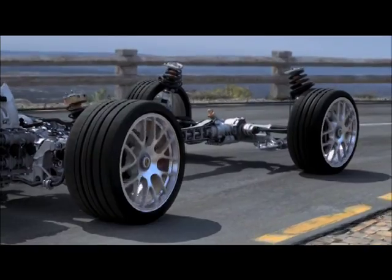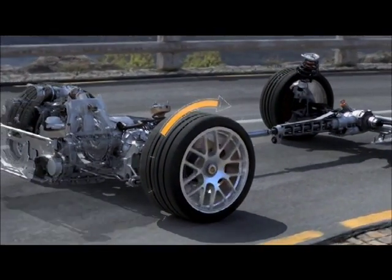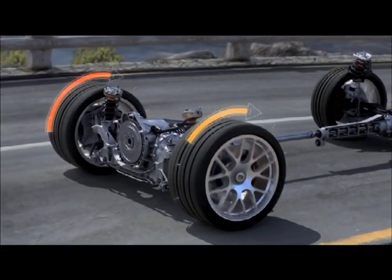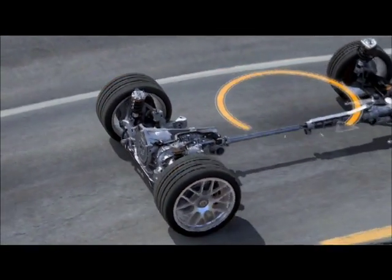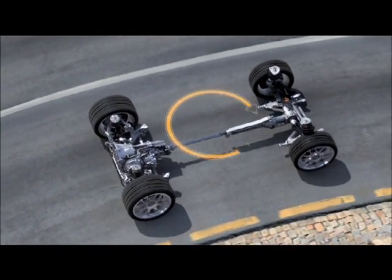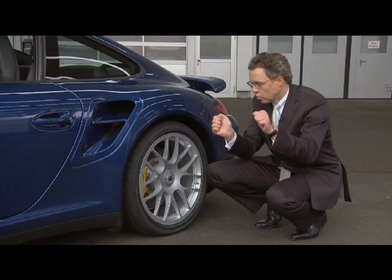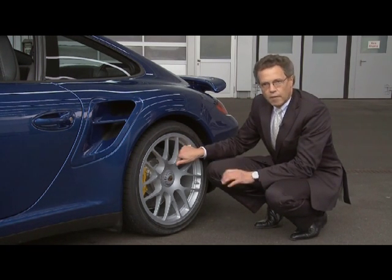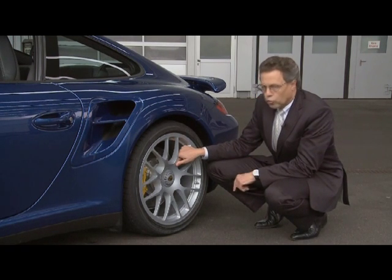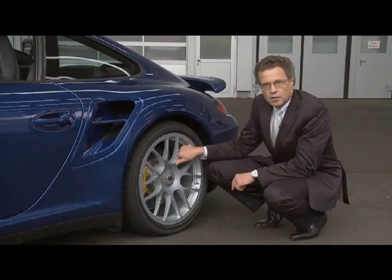With this new system, we are able to individually brake the right or left rear wheel in case the system understands it's going into understeer on the front axle. So we really make it possible that the car follows the line that the driver points out with his steering wheel and have maximum acceleration from mid-turn outward through a complete differential lock at the rear axle.